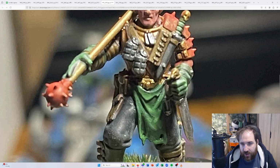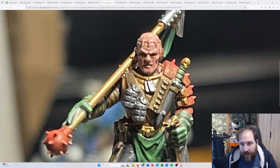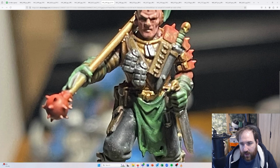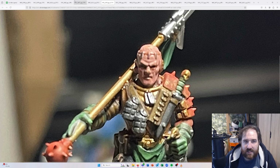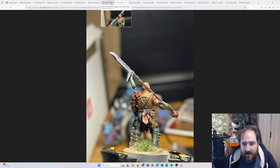Obviously a lot of texture, a lot of silver going in there as well. Keeping the greens where possible, having the gold shining through. Skin tone. I wasn't happy with his face in the end.